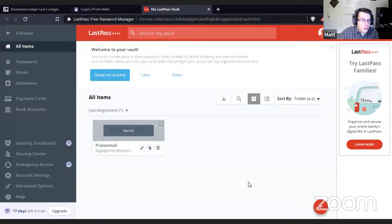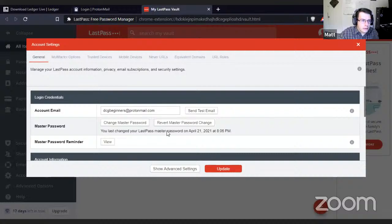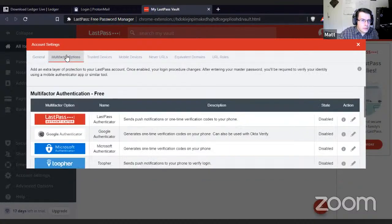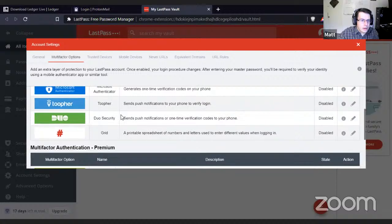And now I want to set up my two-factor for LastPass. And I'm trying to remember here. It's been a minute since I've done this. Let's see here. Multi-factor options. Okay. So, yep. I opened up my vault for LastPass. I went to account settings, and then I went to multi-factor options. I'm going to be doing Google Authenticator.